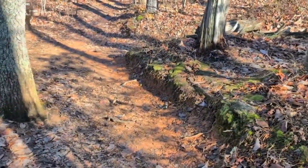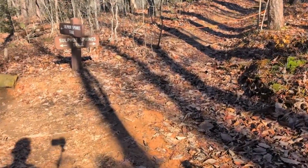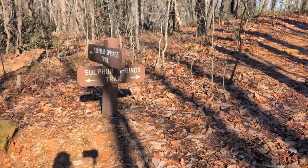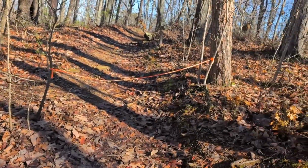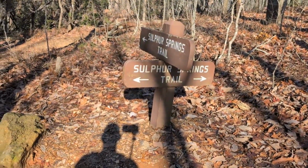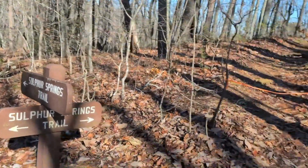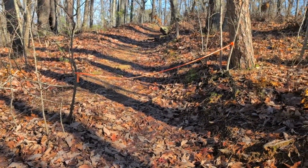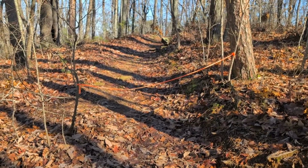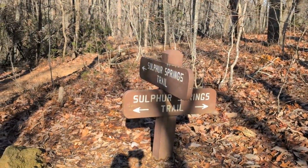Coming down to a crossroads. Looks like that way's closed. I'm going to check the map, and it's wanting us to go down that way. I know it's kind of hard to see with the sunlight behind me. Not sure why that one's closed off. So let me take some pictures and then check out the map.